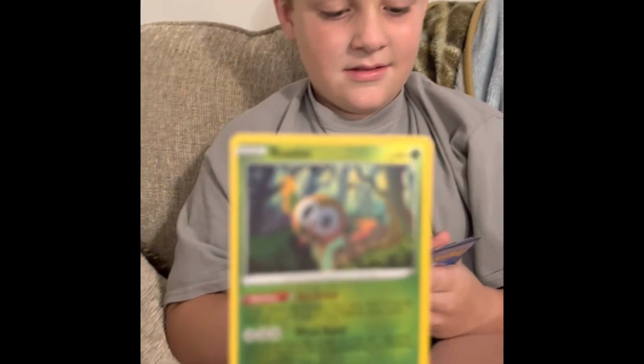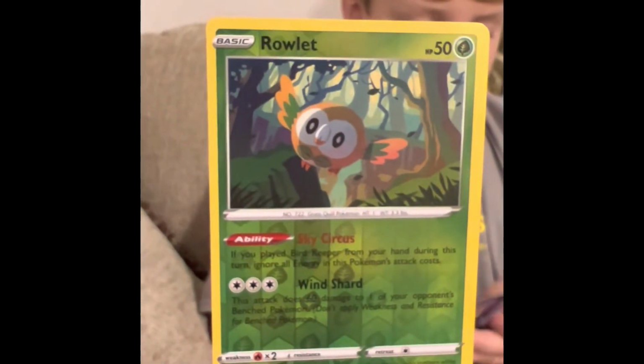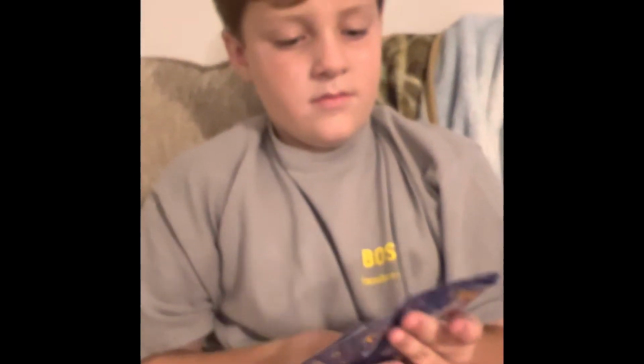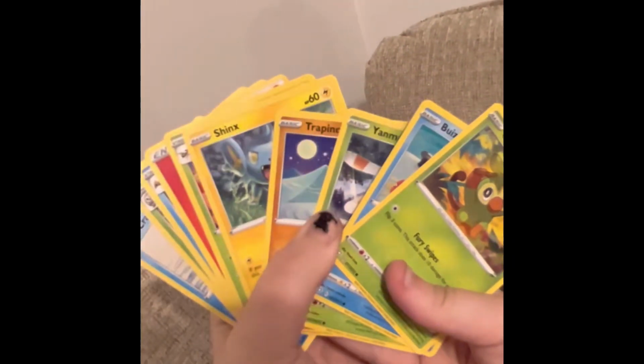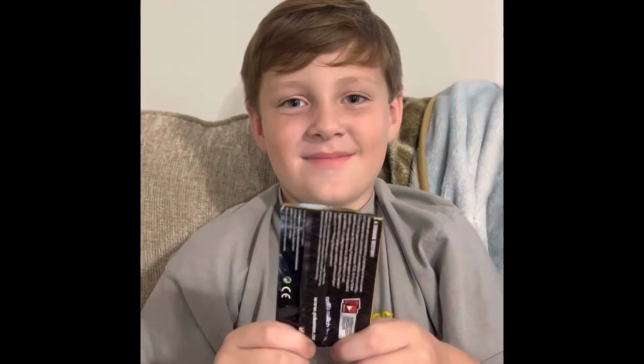All right. There is a reflective. Let me see. Oh, so cute. Look at how cutie. Oh my goodness, it's a little owl. So cute. All right, let me see the other ones in there. Oh, wow. That's awesome.